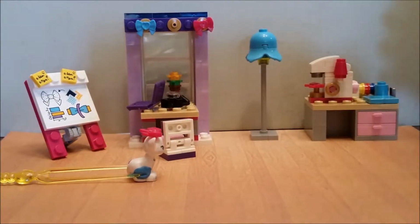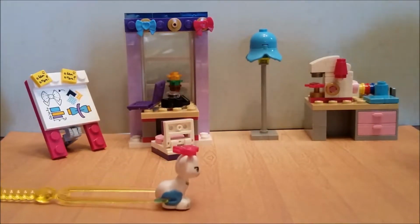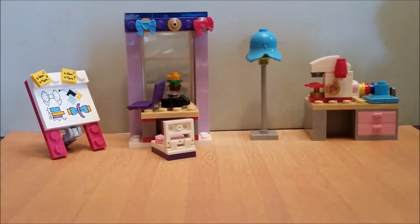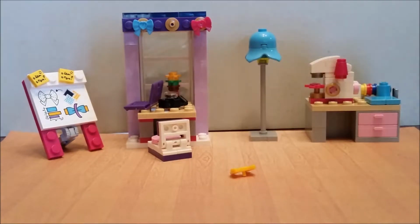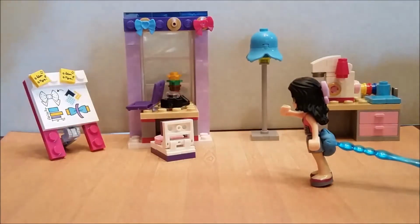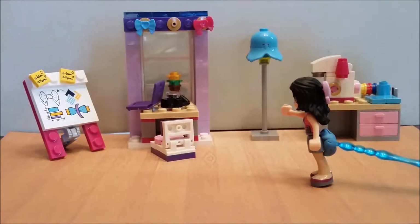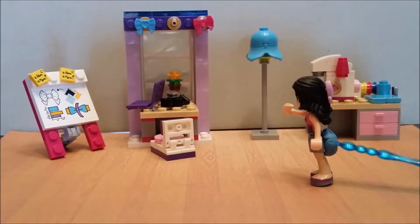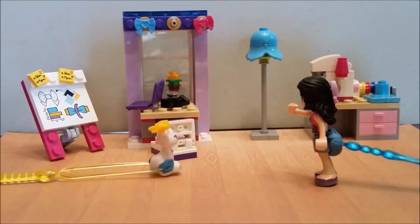Well, let's check it out. Oh, nice. Okay, let's see if it looks like it's going to be so cool. All right. Oh, I've never had a yellow bow. Never. Your first experience? Yes. It was my first experience. It was a wonderful experience. It looks so good on you.